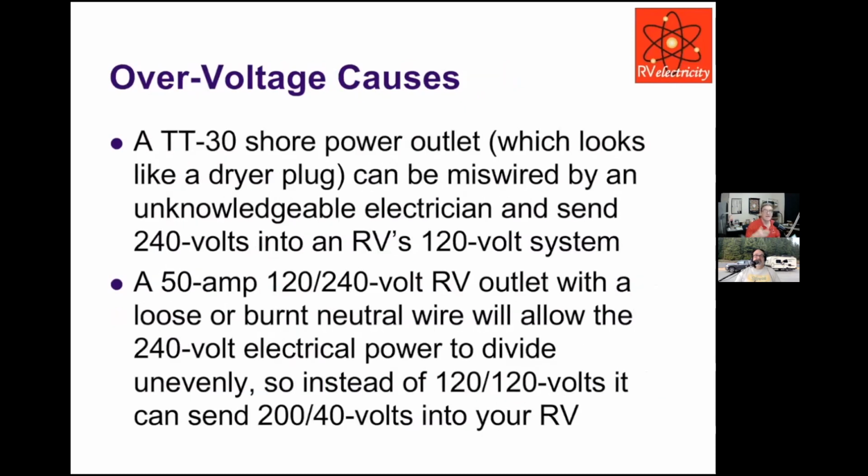Yeah. Another thing that happens in many cases is what we would just call an overvoltage condition. Your RV wants to have 120 volts, let's say on a 30 amp receptacle, but electricians sometimes don't understand it, and they will wire up that TT30 outlet like it would be a dryer outlet in your house, and they'll wire it up to 240 volts. And it looks the same. The outlet looks really, really similar to an RV one.